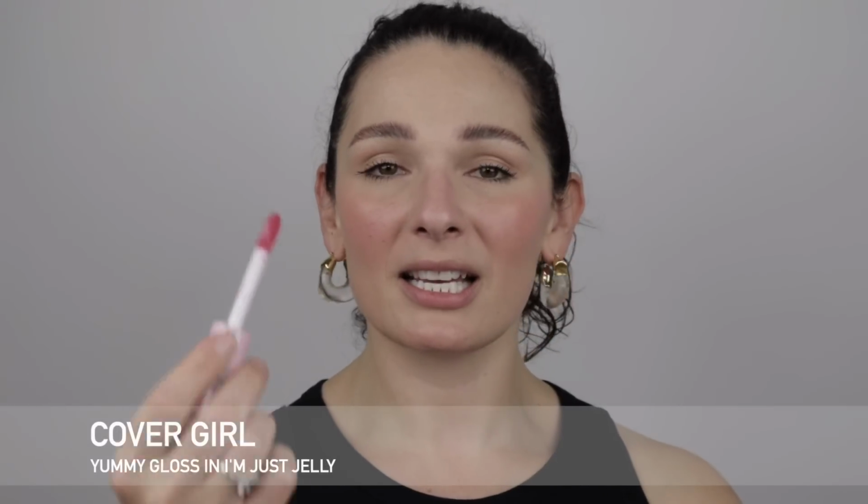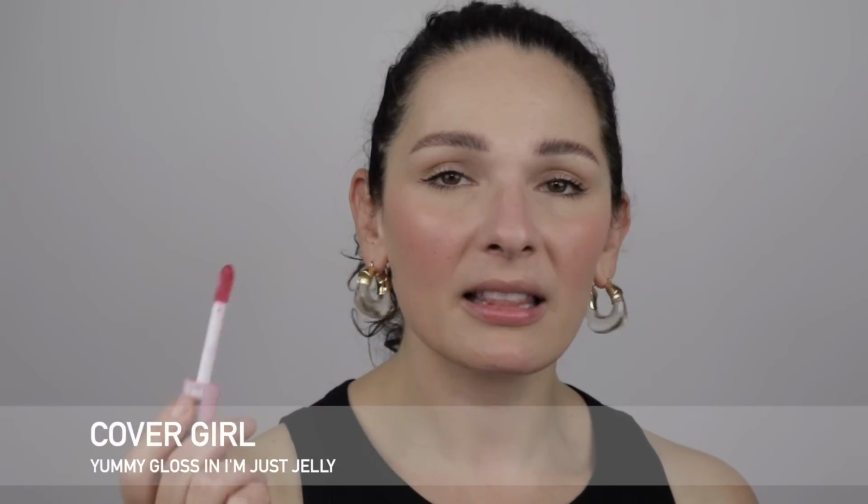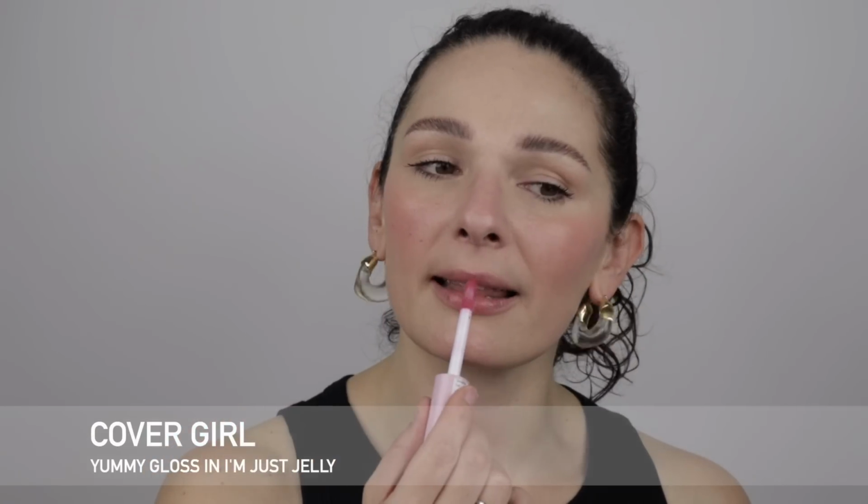Step 3 is also really easy. It's just lip gloss. I prefer a tinted lip gloss. No lip liner, no lipstick, just nice and easy. This is in the same shade as my cheek color. This is I'm Just Jelly. It's the CoverGirl Yummy Gloss. I love these glosses. It's a part of their clean line. They taste good, they smell good.